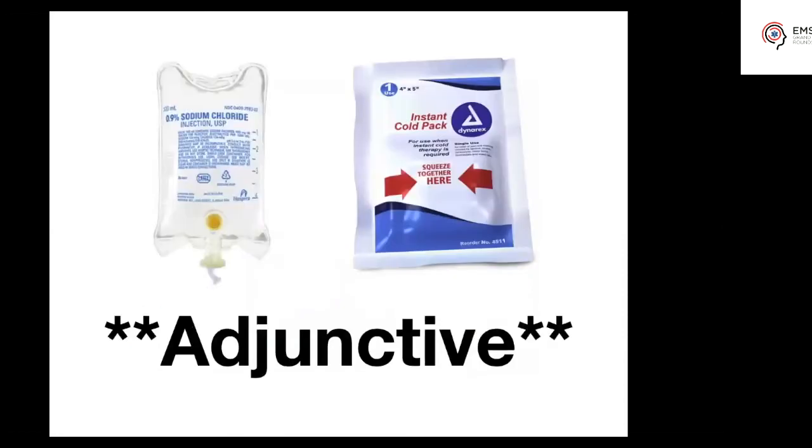Now, these guys here are not that helpful. IV fluids don't have a big role in treating heat stroke, especially in the field. If you're in a hospital environment where the IV fluid has been pre-chilled, then they can certainly be a part of the mix. There's no reason not to start an IV and give some cold IV fluids.